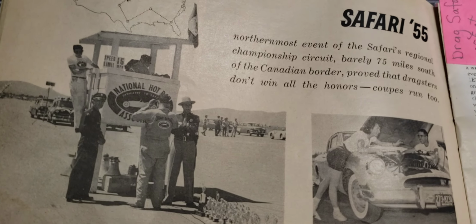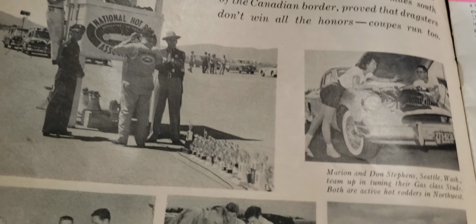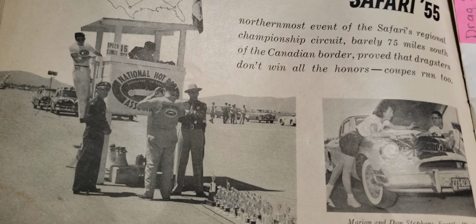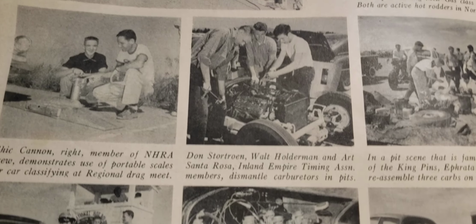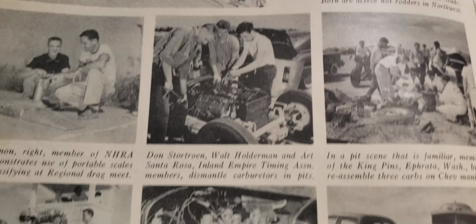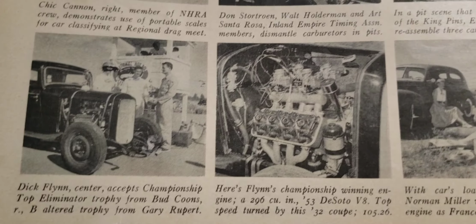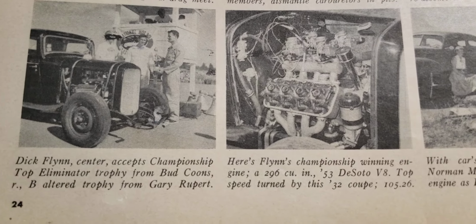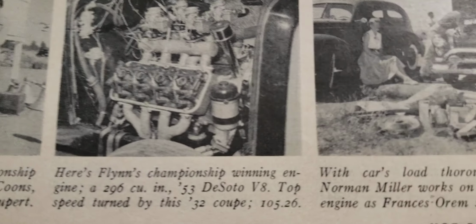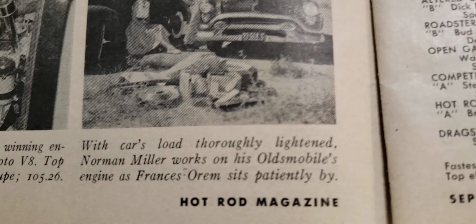Just show you some pictures real quick. There's a little timing tower they brought, because I don't think we had one like that back then. I'm not sure. I think we used the truck. But there's some pictures. There's some people that are from surrounding areas. A lot of guys from here. Those two guys. Flynn's car there. That name don't sound too familiar.